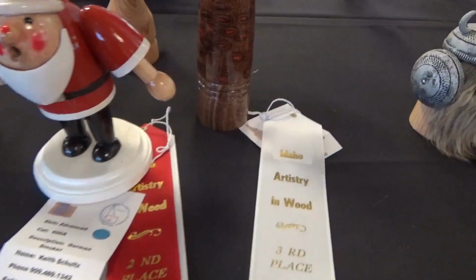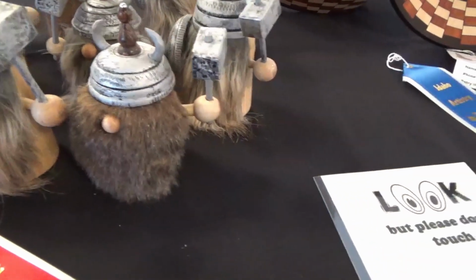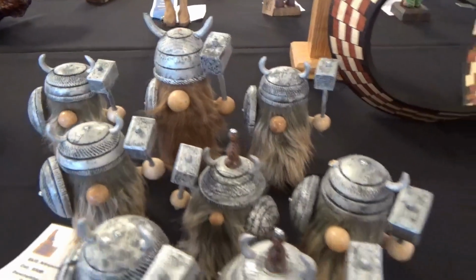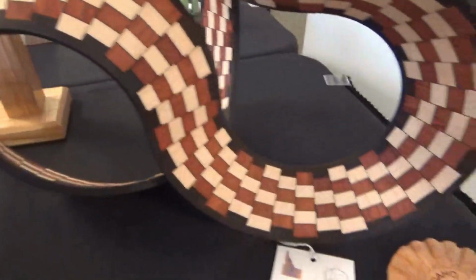We're into the special forms section. Series of Vikings here. Special forms. See the Mobius strip here? I think that's what that is.